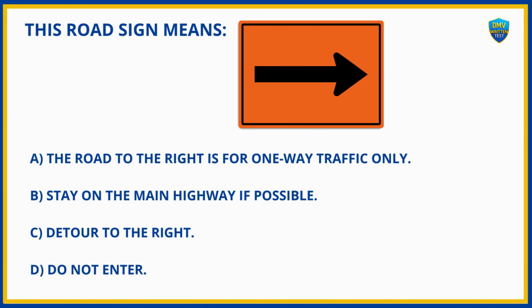This road sign means A. The road to the right is for one-way traffic only. B. Stay on the main highway if possible. C. Detour to the right. D. Do not enter. And the answer is C. Detour to the right.